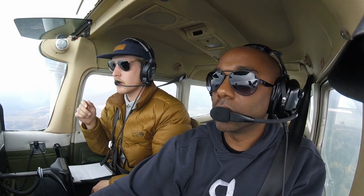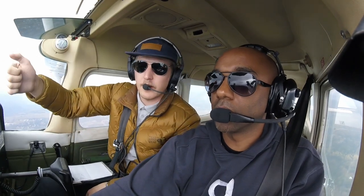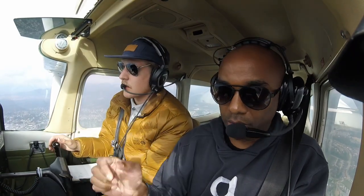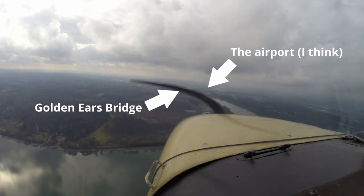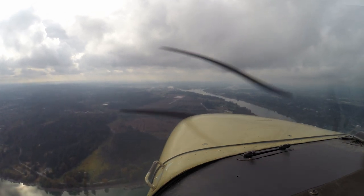Identified. Runway 08 right. Cleared right downwind via the Golden Ears Bridge. Okay, so say right downwind via Golden Ears. Right downwind via Golden Ears Bridge for Victor Oscar Tango. So right downwind. Do you have the airport in sight? Yep. Good. So we're going to do a right downwind, so we're going to go over the mountains. Or not the mountains, the island to the south. Okay. For the right downwind 08 right.